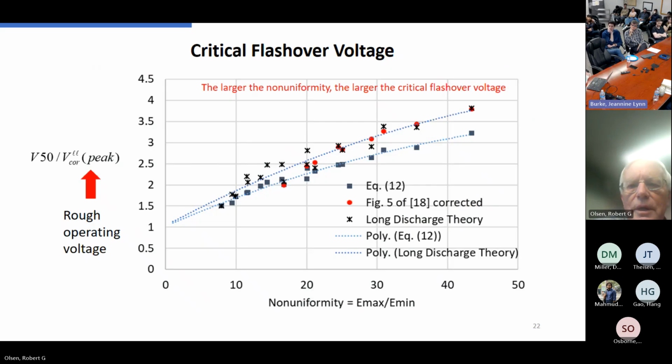And this is kind of where I got started. I got started thinking about this a number of years ago when I was writing my book. One of the things I began to think about was that somehow this relationship between corona onset and breakdown ought to be further away. They should be further away from each other the more non-uniform the field is.